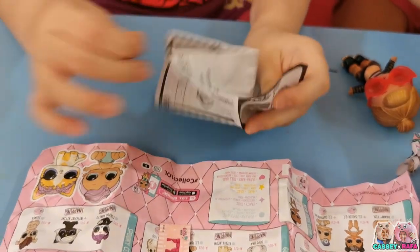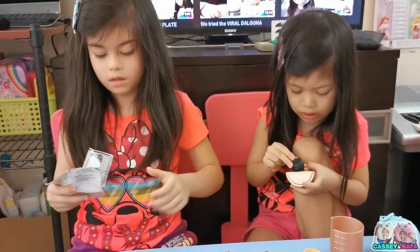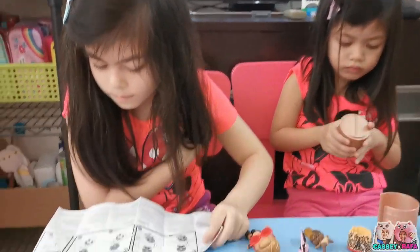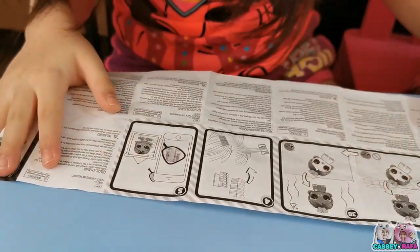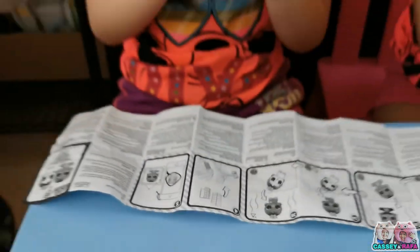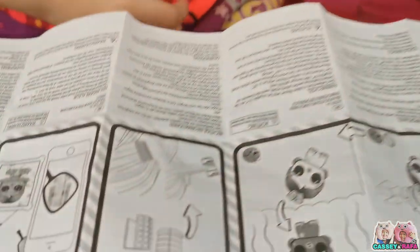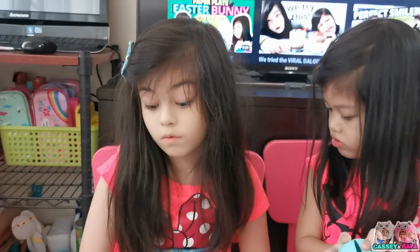This is just my baby, LOL. Can you stay here? Guys, I'm so happy. Guys, you already know how to use it. What's this? Guys, this one is for picking your hair to make it curly. Look, guys. It's a curler. It's so cool. I don't know.